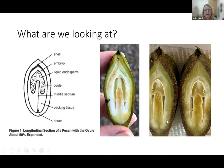Now, when we're looking at crop load thinning, we want to thin them when they're between that 25 and about 75% of that ovule expansion. And if we try to do it too early, the pecans may not have enough liquid or enough mass, enough weight to actually shake off the tree properly. If we let them get too far advanced where they're in the gel or the dough stage, then we lose a little bit of the benefits to doing that crop load thinning. So we want to do it between 25 and about 75% expansion.